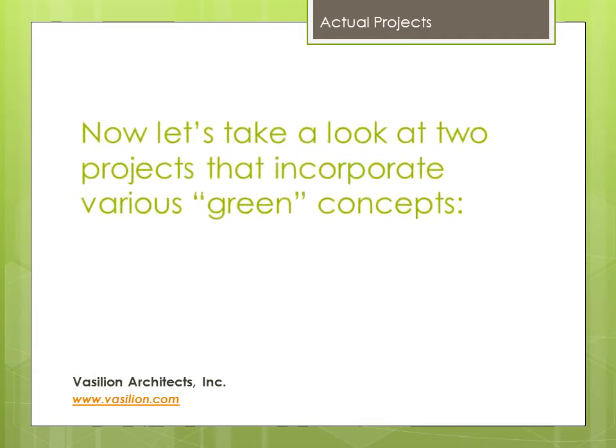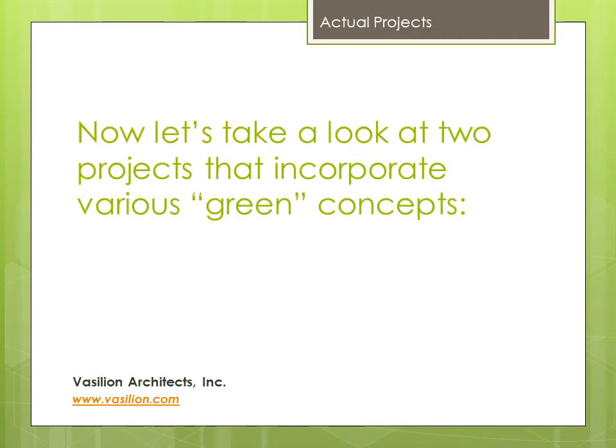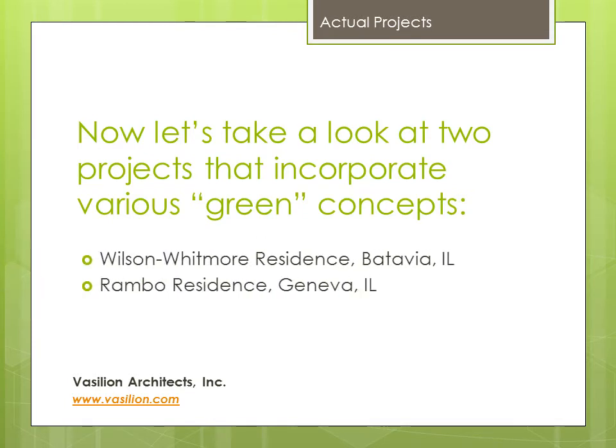Now let's take a look at two projects that incorporate various green concepts. First will be the Wilson Whitmore residence, followed by the Rambo residence.